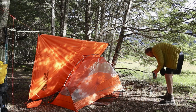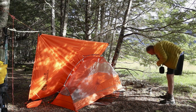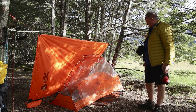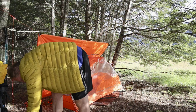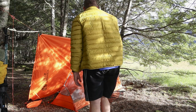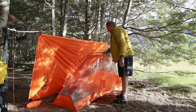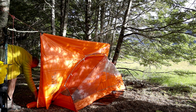Yeah, so I just finished packing all my gear up, because there's just too many sandflies. Can't stay still for long enough to do any tidying up or cooking or anything. Yeah. So I'll just do a real fast and dirty pack up, and then I'll organise everything properly when I get home.